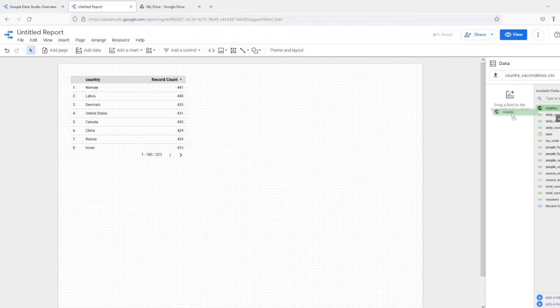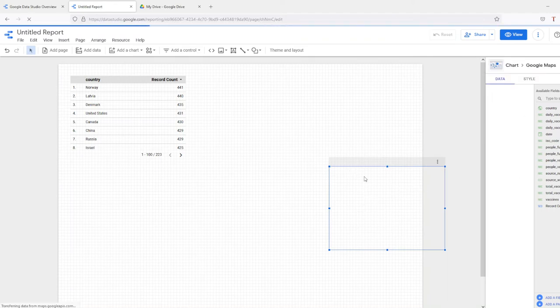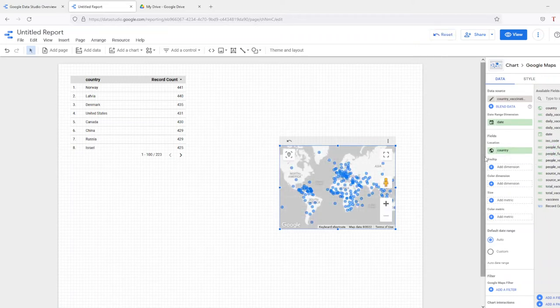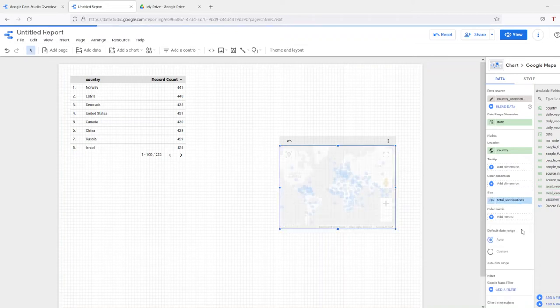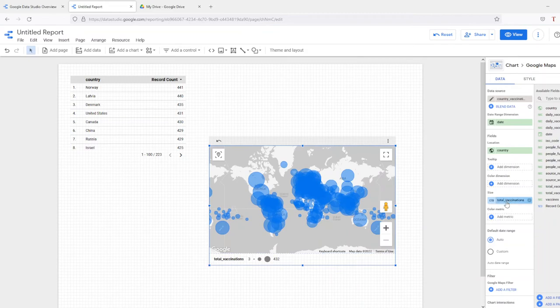Yeah, so we need country. Click to drag and drop and draw. So I want country by, and I want to expand this column or widget, this panel, because total vaccination. This is what I want to see. And sorted by size. Again, very similar feel like Power BI.